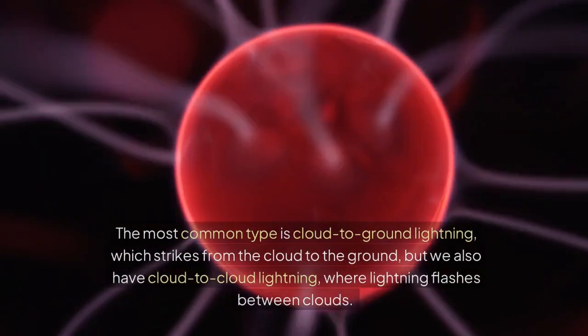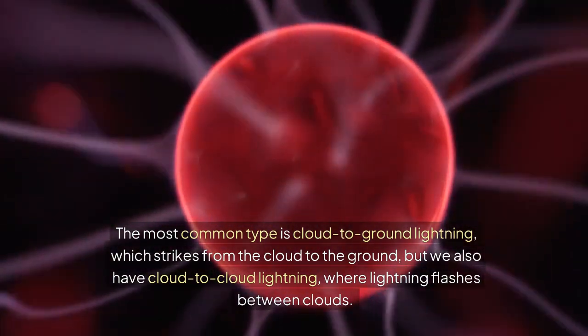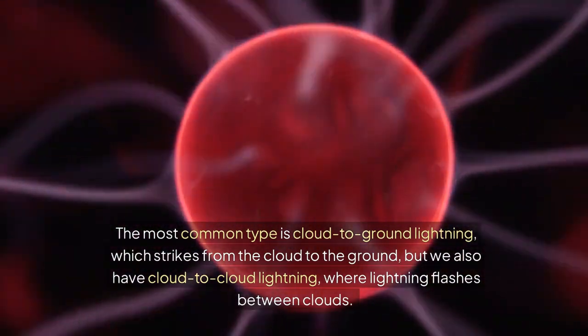Did you know that there are different types of lightning? The most common type is cloud-to-ground lightning, which strikes from the cloud to the ground, but we also have cloud-to-cloud lightning, where lightning flashes between clouds. There's even heat lightning, which happens so far away that we can see the flash but don't hear the thunder.